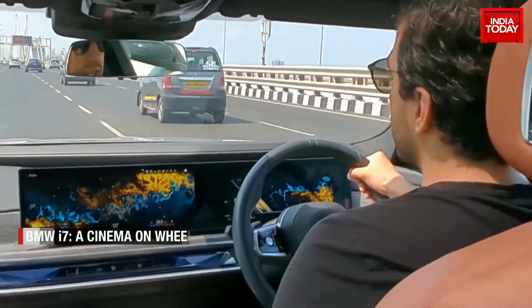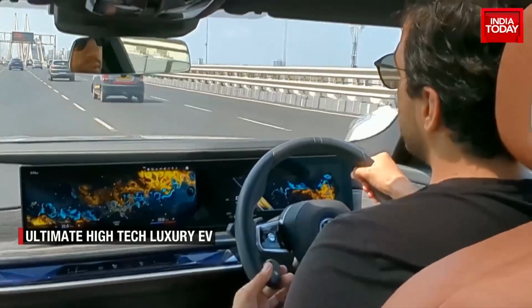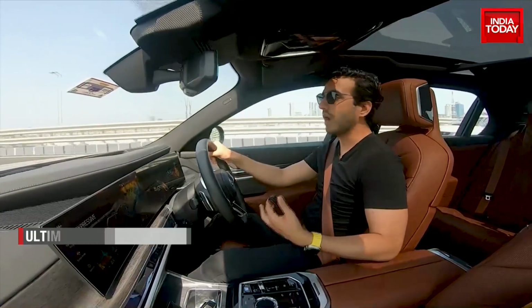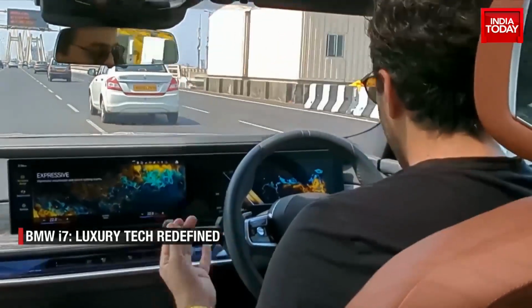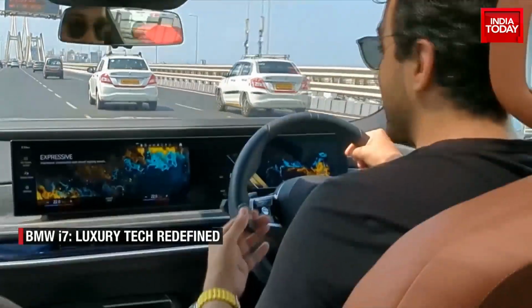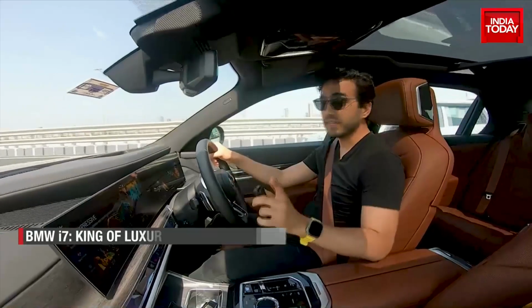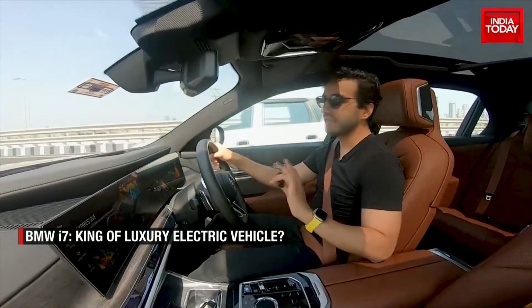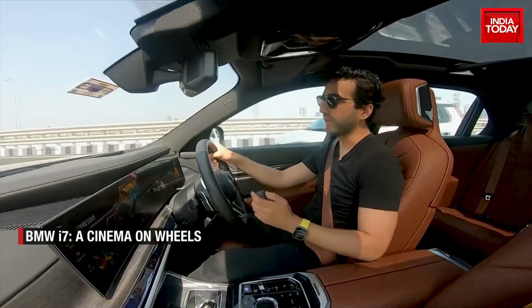So what happens when you take a luxury EV from the Germans and then couple that with a Hollywood music composer, Hans Zimmer, and then make him tune the sound of this particular i7? Well, let me show you. If you're in expressive mode, this is what he thinks it should sound like. And honestly, it's like Blade Runner or Star Wars all over again. Check this out.